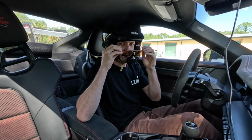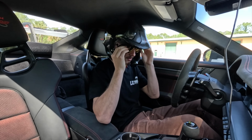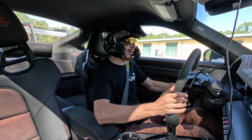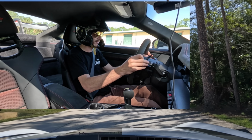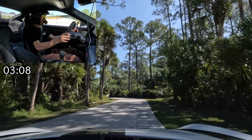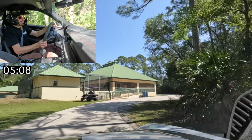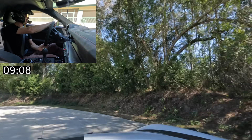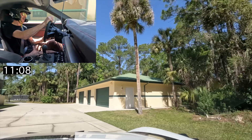Daily thank you to Heatwave for making wireframe glasses so I could get them inside my helmet. All right guys, here we go. First time hitting launch control on the new car. Let's do it, baby. God, this thing's gonna be fast. Wow. It's gonna be better than I thought.